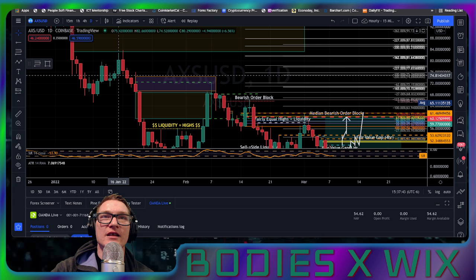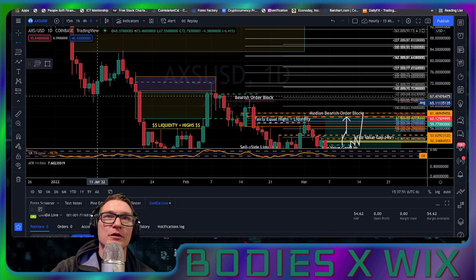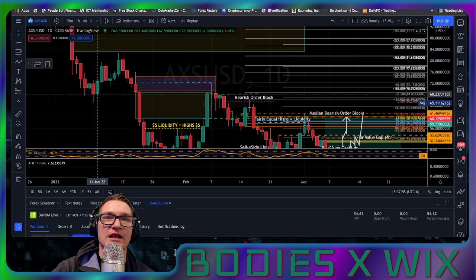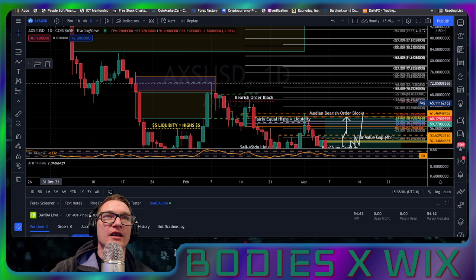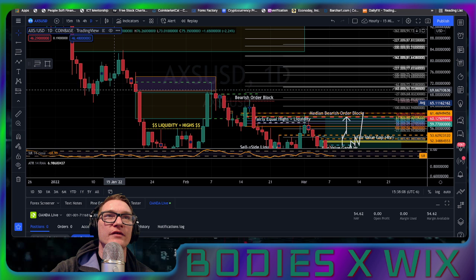Because right here, these three candles going up, that is because you have a low, high, lower low situation happening right here, back in January, right? So this is a good breaker opportunity.